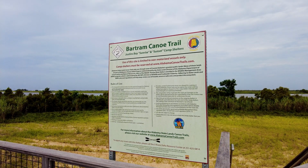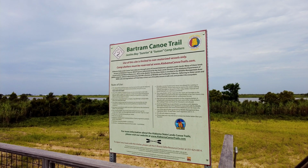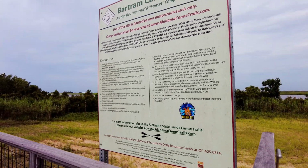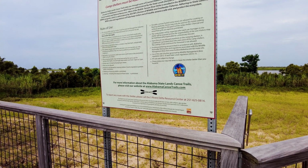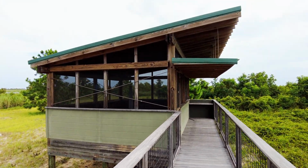It says right there that the use of this site is limited to non-motorized vessels only. You can reserve it at alabamacanoetrails.com. It's got some rules, it's got everything like that, but yeah, so here it is. Let's walk into this one over here. So here's the camp house right here.